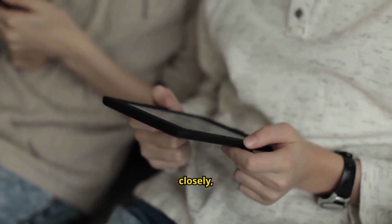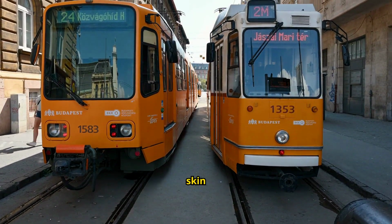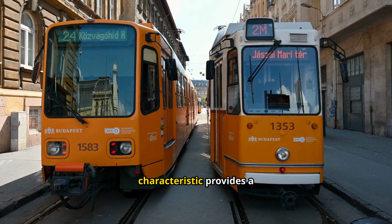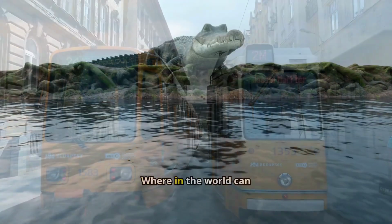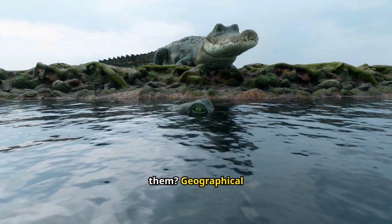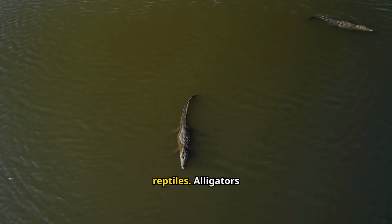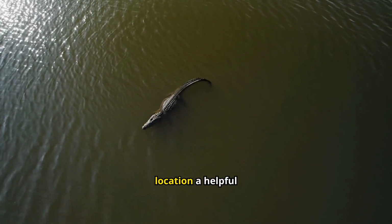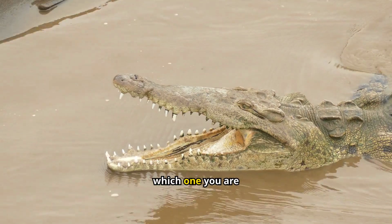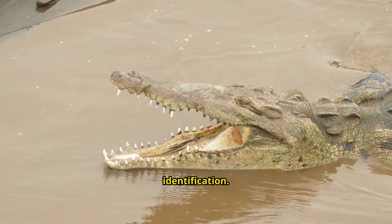When observed closely, several noticeable features emerge that help differentiate these reptiles. From their snouts to their skin texture, each characteristic provides a clue about whether you're looking at an alligator or a crocodile. Where in the world can you find them? Geographical distribution plays a key role in identifying these reptiles. Alligators and crocodiles inhabit different regions, making location a helpful factor. Knowing where they live can provide additional context for identification.